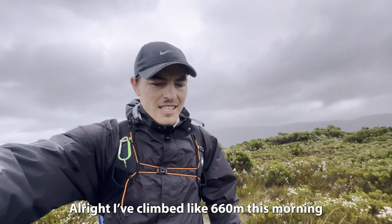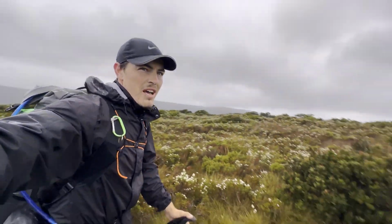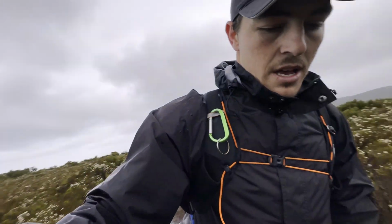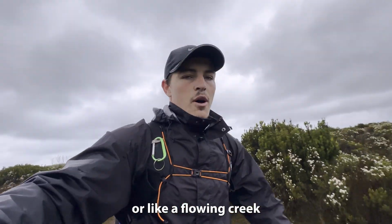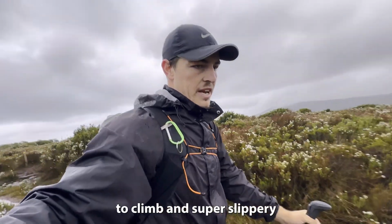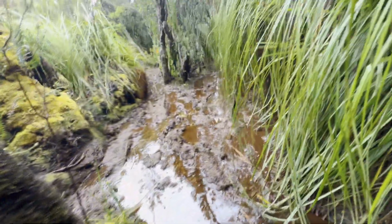I've climbed like 660 meters this morning. I think I'm almost at the top of this range. The peak is just over there. And the worst part about the climb was it's just all mud or like a flowing creek down the trail, and makes it really hard to climb. It's super slippery. This is my life right now. Knee deep in the mud.